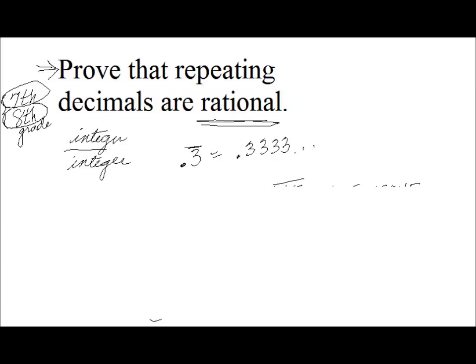Let's say x is equal to 0.345345, repeating forever. What would I have to multiply to move it over one pattern? That would be 100. x is equal to... no, not 100x, I made a mistake. 1000x is 345.345, going on forever and ever.